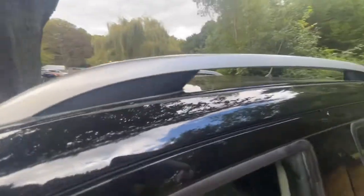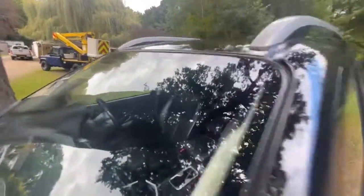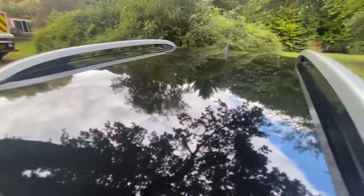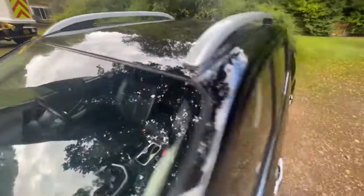Don't know why, some of these pillars are quite susceptible to damage. Only if people put stuff on the roof or whatever. Obviously it's quite a thin piece of metal there and they are susceptible to dents and whatever. Nothing on this one. It's nice and clean, there's no damage. And the passenger side of the roof is nice and clean as well, again no damage.